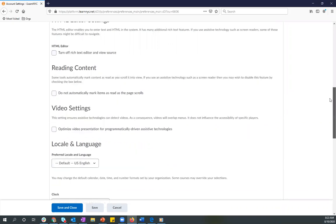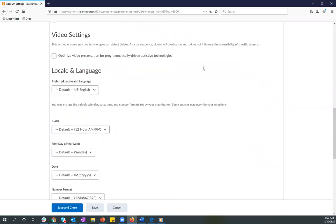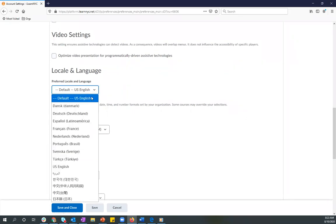Now, if I scroll down a little bit further, there's a section on Locale and Language, and this allows you to choose from, I think it's 13 or so, 13 different languages.